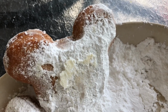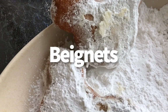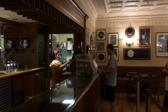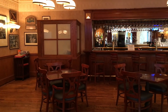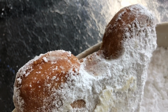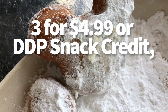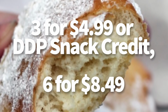All right, let's go back to Grab and Go and talk about the beignets. So classic Mickey beignets are found at the new Scat Cats Club Café. Note that they're still available at Sassagoula Floatworks, we think, but guests were directed to Scat Cats for beignets on their opening day. So you may just sort of start at Scat Cats if you know what you want as a beignet. So you can get 3 for $4.99 or a Disney Dining Plan Snack Credit, or 6 for $8.49. And that is not a DDP Snack Credit for the 6.